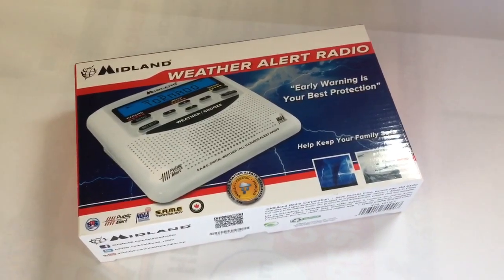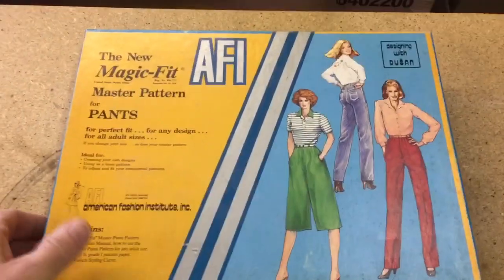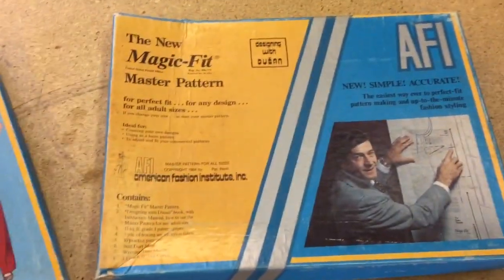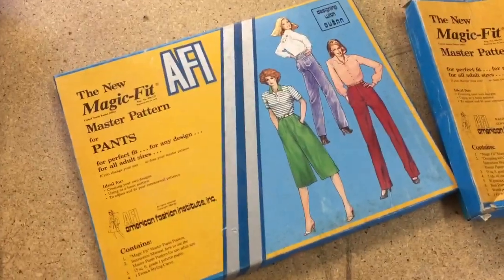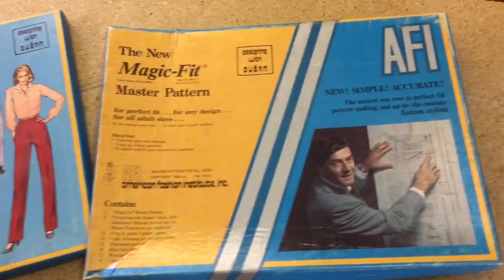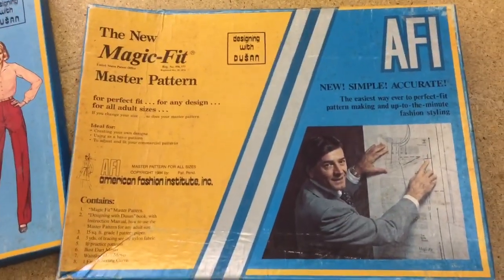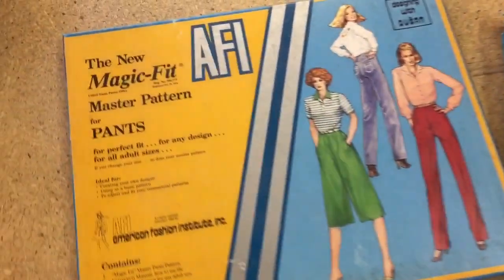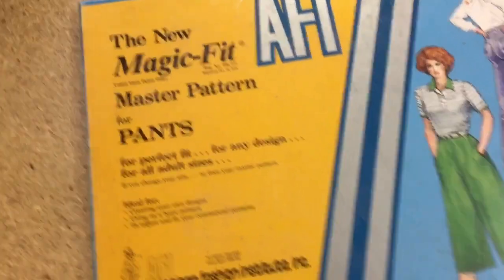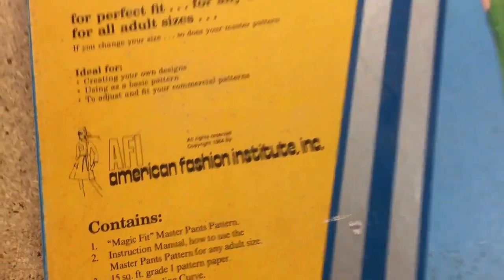$23. This is a pair of pattern kits that were just in a box lot of stuff that I got at an auction for a couple dollars. And I didn't know what to do with these, so I just kind of spread them out, took pictures, listed what was in them, and put them up for sale. They must be good. They're from the American Fashion Institute.